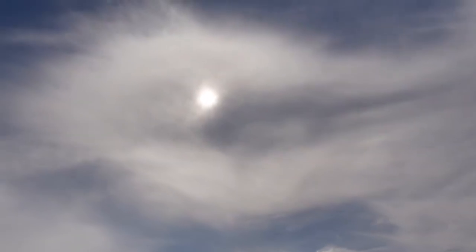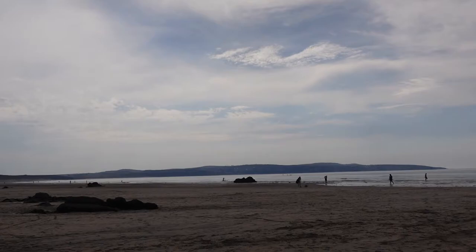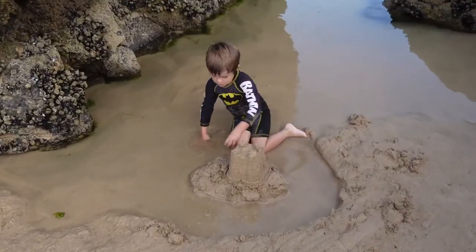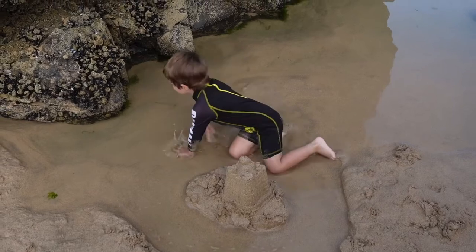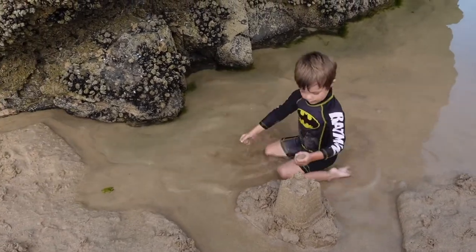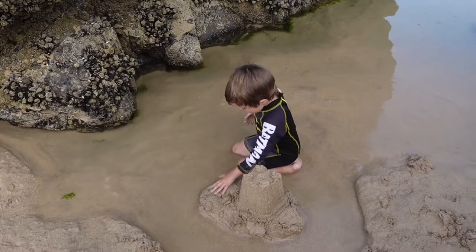What's this nasty cloud covering up the sun? That's a bit annoying. You add into the castle that I built.